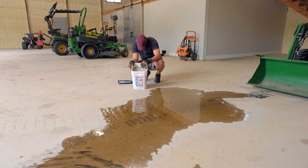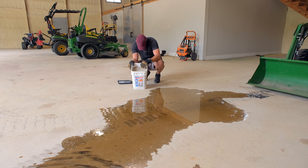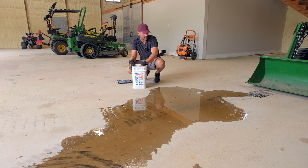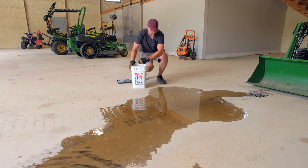In a pinch, you could use this under tires to improve traction on ice and snow. So if you are stuck in your drive or somewhere nearby and you can grab this stuff, that'll help out with that too. But we got a pretty good size spill. I think we're gonna use quite a bit of this.